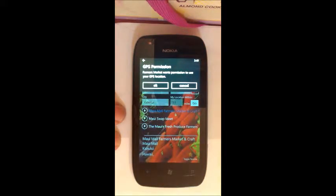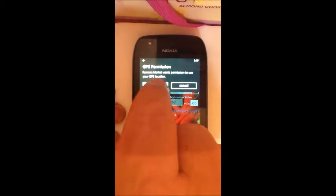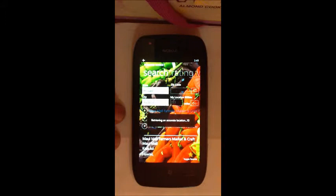Anytime you search by location, you have the option not to use your location, in which case you won't get anything back on that search. If you're uncomfortable having your location shared with Microsoft in order to improve their mapping products, just cancel here and you won't get a location search. But I'm going to go ahead and search by location.